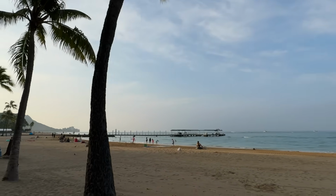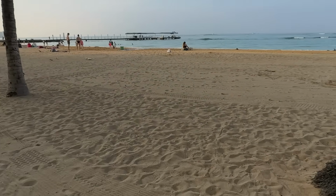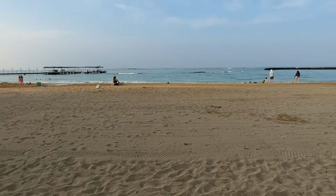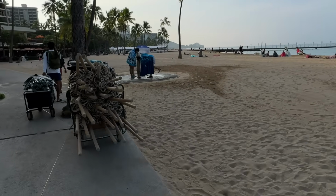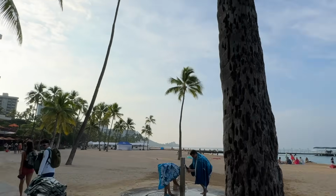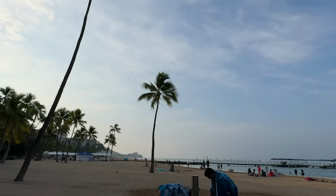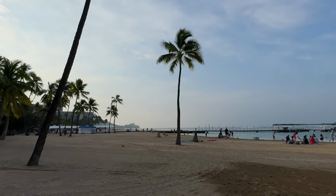As you can see, it's pretty empty in the morning. Again, about 7:30 in the morning, lots of open space. I like to film around this time, one, because it's a lot less hot than it is later on in the day, but also just so you can see the expansiveness of how wide the beach is without tons and tons of people. So if you are an early riser and you want to get a good spot at the beach in the morning, is the time to go.